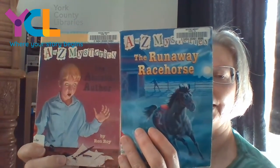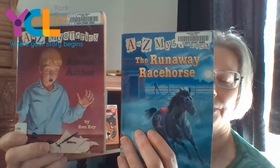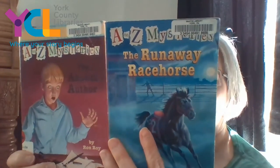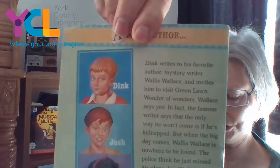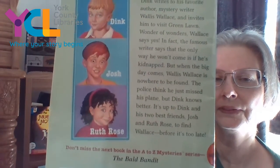Okay, A to Z Mysteries are exactly what it says. It's a series of books where each title begins with a letter of the alphabet. In this case, The Absent Author for A and The Runaway Racehorse for R. We also have things like The Bald Bandit and The School Skeleton. And we have three main characters, Dink, Josh, and Ruth Rose. They are the three that usually solve the mysteries in these books.